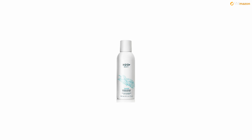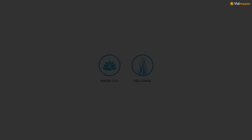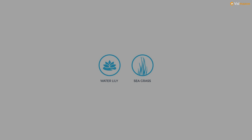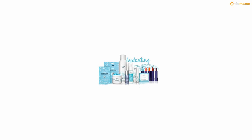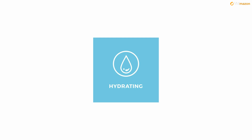Throw it in your overnight bag to hydrate skin that's dry and irritated from traveling. A spritz of this mist adds a little luxury to your day. Luxurious blend of thermal water, aloe vera, seagrass, and water lily extracts, H2O Oasis Mist deeply hydrates, soothes, and freshens dry and dull skin, formulated without parabens, phthalates, or mineral oils. Dermatologist tested. How to apply: use on dry skin as a makeup primer or while traveling for a luxurious pick-me-up.